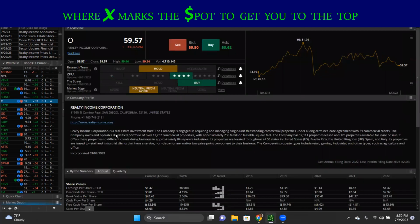So, real estate investment trust, a company engaged in acquiring and managing single unit, freestanding commercial properties under long-term net lease agreements throughout all 50 states of the U.S., Puerto Rico, UK, Spain, Italy. Properties are leased to mostly retail clients, like the malls, and large areas of agricultural land as well. Any commercial property pretty much can be built into this trust.